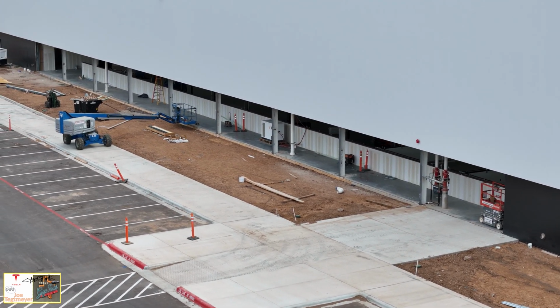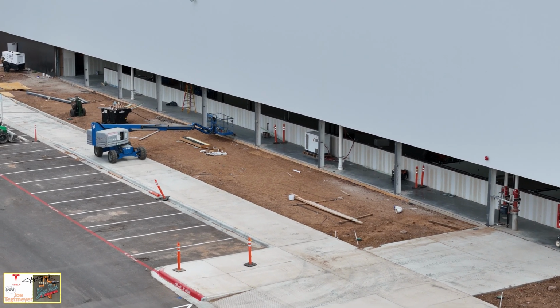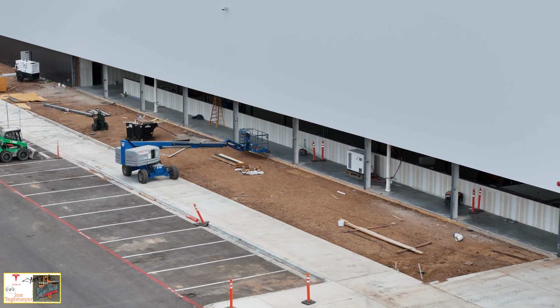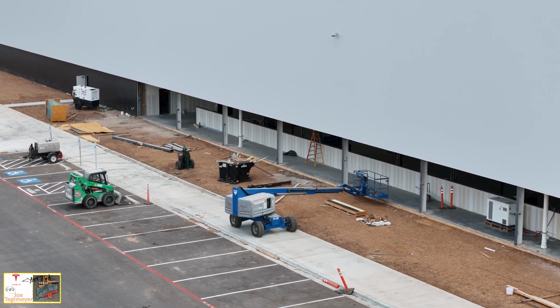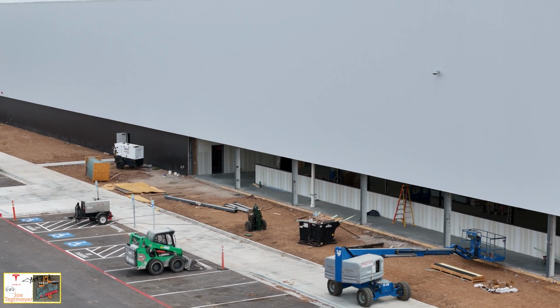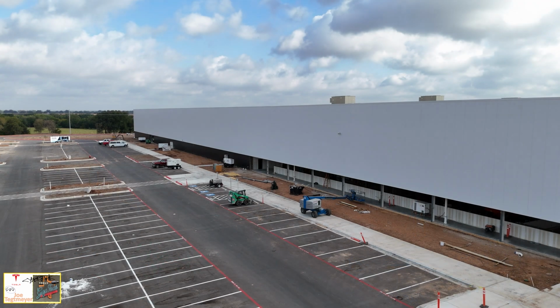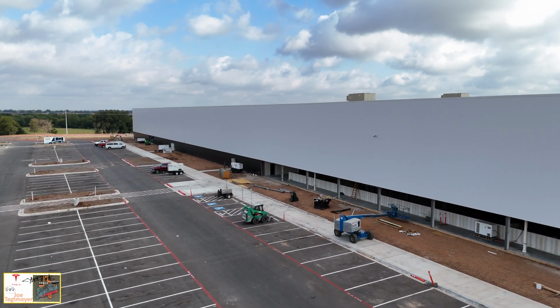up this section of the building, and you can get a look inside where they're putting a half wall and some other work that is going on inside here as well. What they're doing, I'm not really sure, but this has been a change since the last time I was here. So I'm glad to be able to give you a close-in view of what that looks like today.